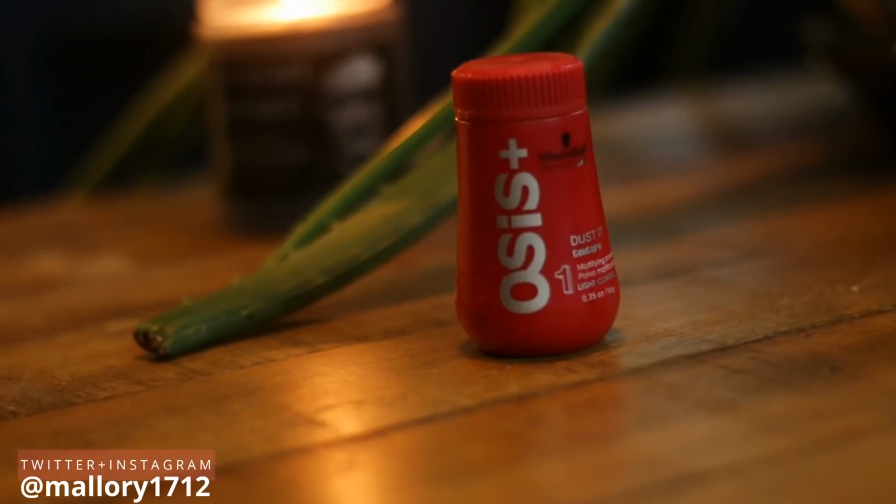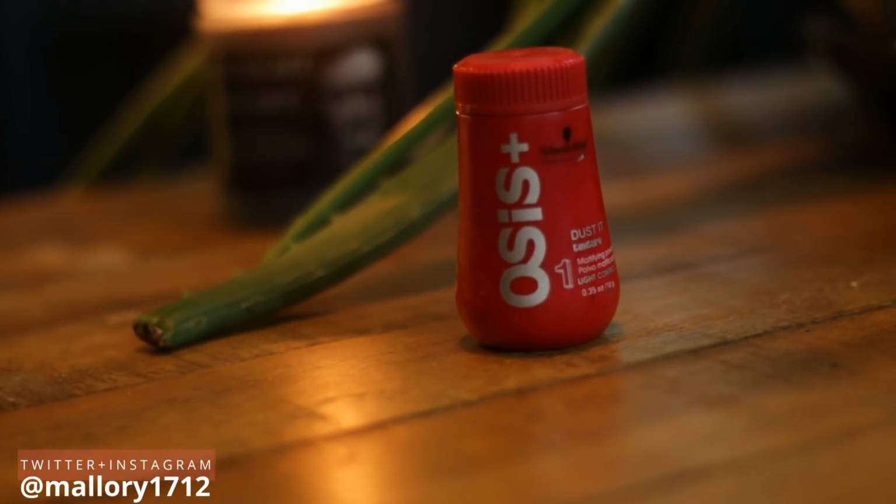Now we're getting into some products I feel like are old school. You can go back to one of my first hair tutorial videos, and I talked about Osis Dust It Powder. I have used this for years and years and years. You can apply this to your roots or to the back if you like volume in the back. Use it how I like to use it.